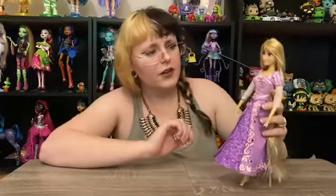Okay, this is it. She's my favorite Disney princess. Rapunzel is just perfect. Love her. The movie was fantastic. I really aggressively relate to her character in the movie, so that's probably why I like her so much. But she, I think, was the first Disney doll that I did buy just because I loved her and her movie so much.